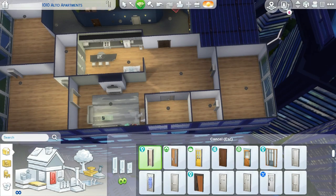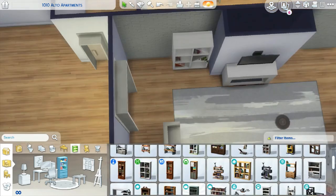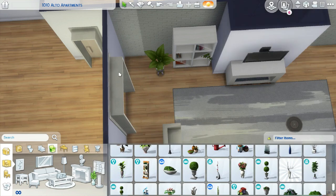And I realized the layout's a little bit weird. The daughter's room is all the way in the corner, and then the dad's room is all the way on the other side of the building.